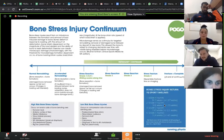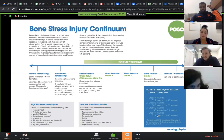And as you can see over here, the return to running and sport timelines are quite long, and they get quite high depending on what grade the stress reaction or fracture is.